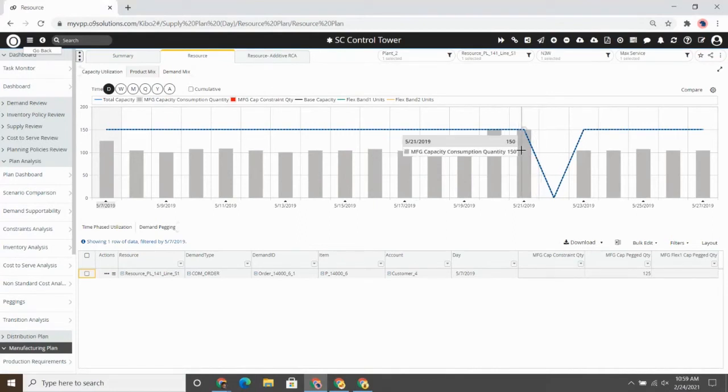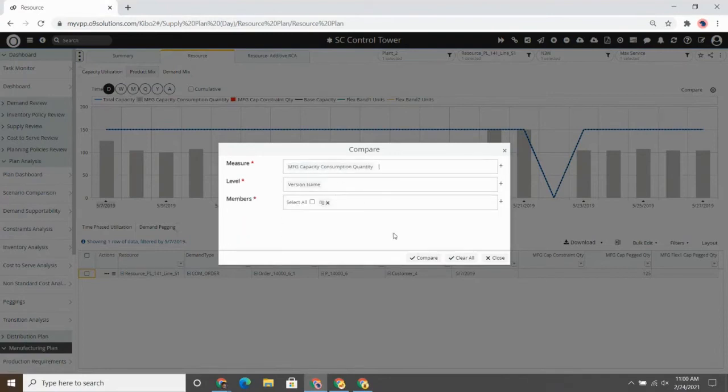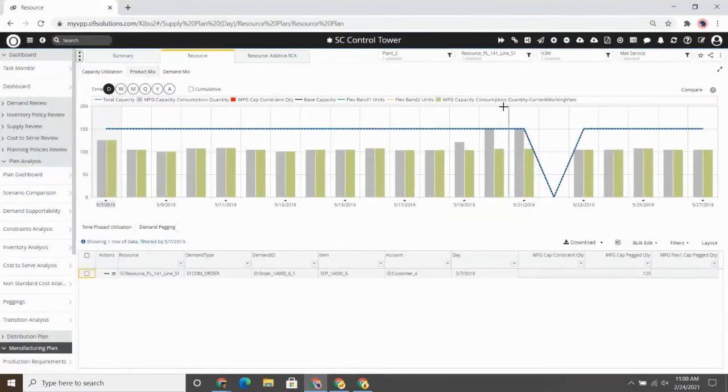It's no longer not building just in time. It is saying I can build a little ahead in time. So let me do this. Let me compare the two scenarios. The current working view will be for you. And so let's get the other one, which is the current working view.